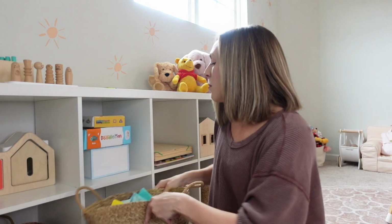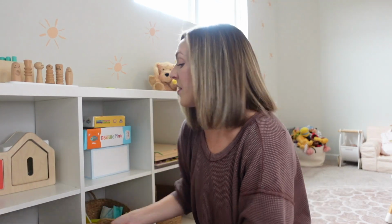Same thing, these little matching cards, they have different shapes and colors. So things like that, I'm definitely hanging on to. And then this basket, I actually decluttered to where there is nothing in here.